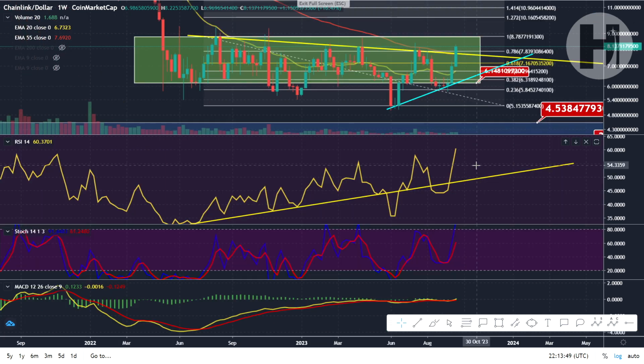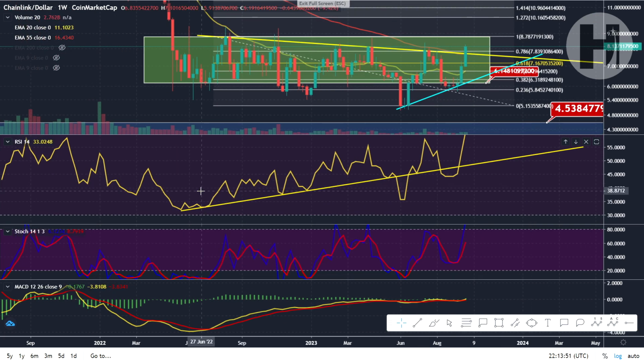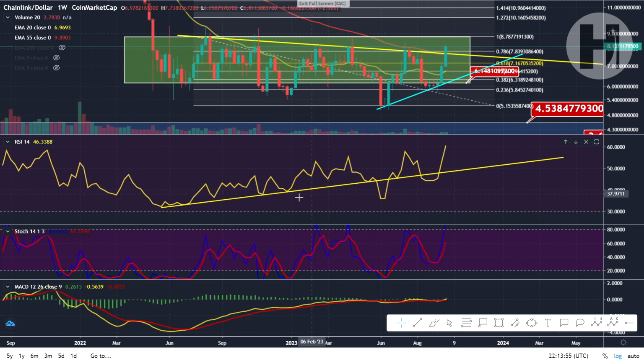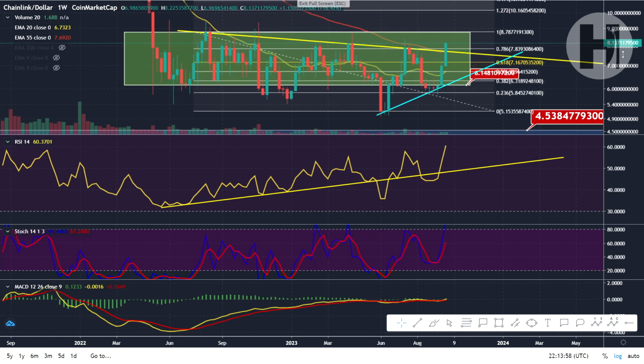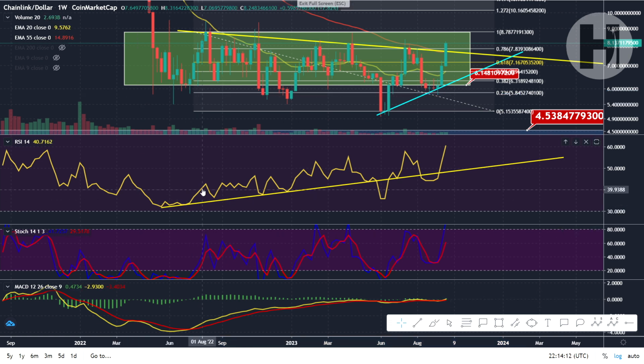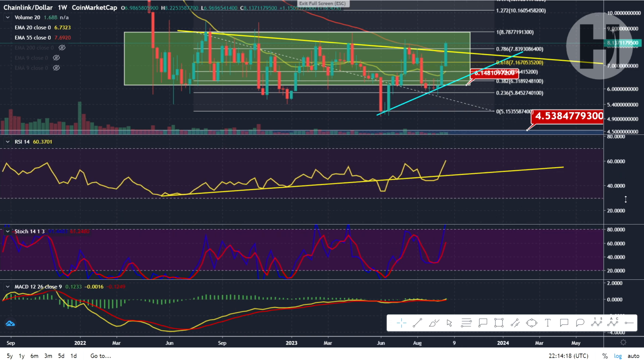Now, taking a look at the weekly RSI, you can see that we have an ascending support trend line here. So this is a really good indicator telling us that there is some sort of a divergence here. This is a bullish divergence, because you can see that if we take a trend line here and we place it under the price action, it's relatively a horizontal support trend line that's been keeping us afloat. But on the RSI, we are constantly printing higher lows. And this is a very good thing, because this means we are currently having a bullish divergence.